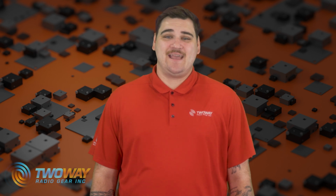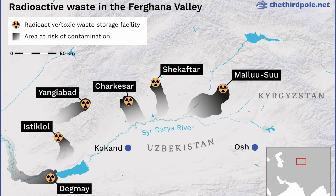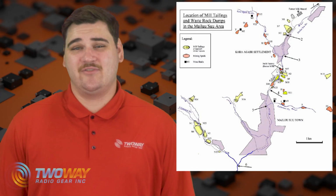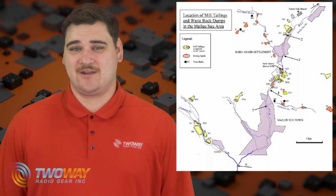In 1958, heavy rainfall and seismic activity caused a dam failure that pushed 14 million cubic feet of radioactive waste into the Meilu River that runs through the town. Downstream, the river flows into the Fergana Valley, an area split between Kyrgyzstan, Uzbekistan, and Tajikistan, and it contains a population of 14 million people. The concern for the town, the government of Kyrgyzstan, and international observers is that such a disaster could strike again.